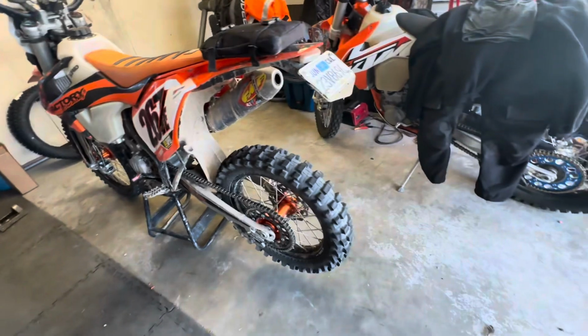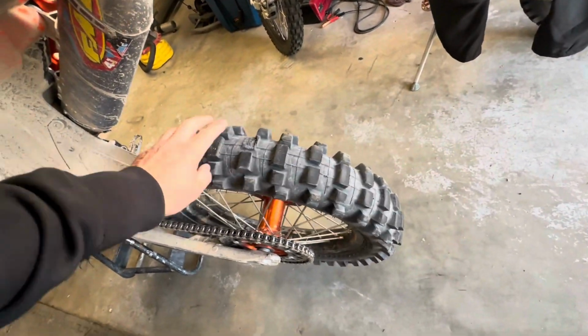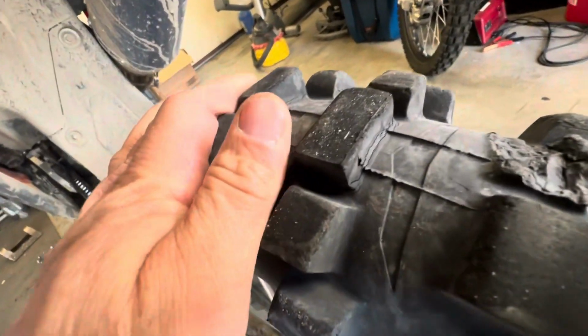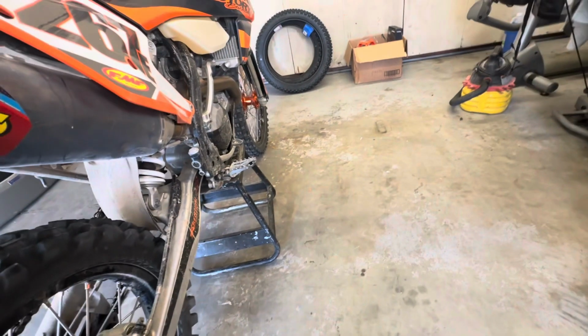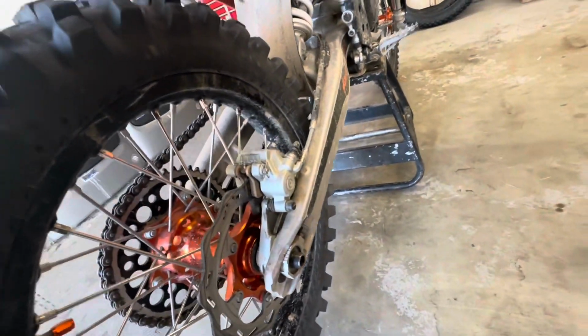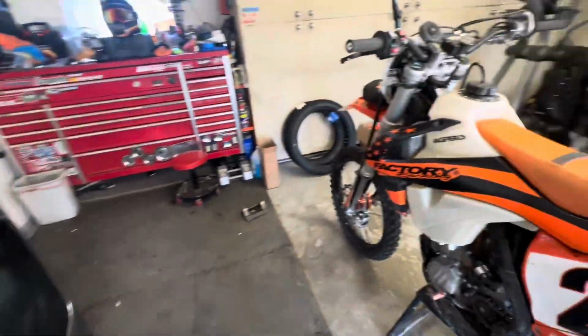So, got the tire loose, lug's gone, a bunch of the other ones are cracked. See all the cracking in here. So I'll go ahead and change this tire over to those tires, get the new tires on here, and then probably wash the bike.